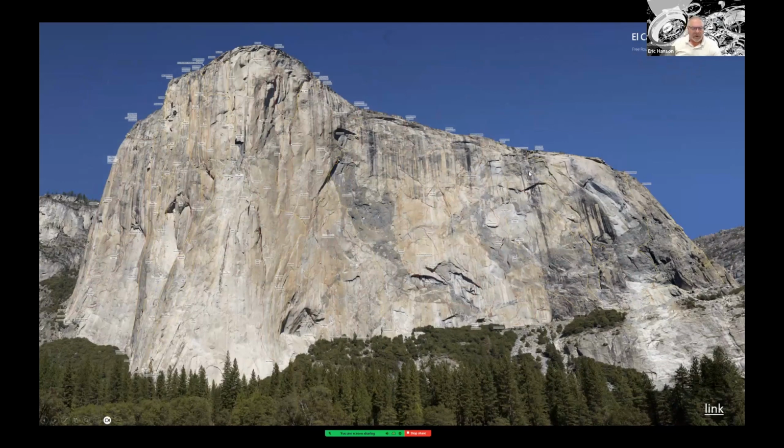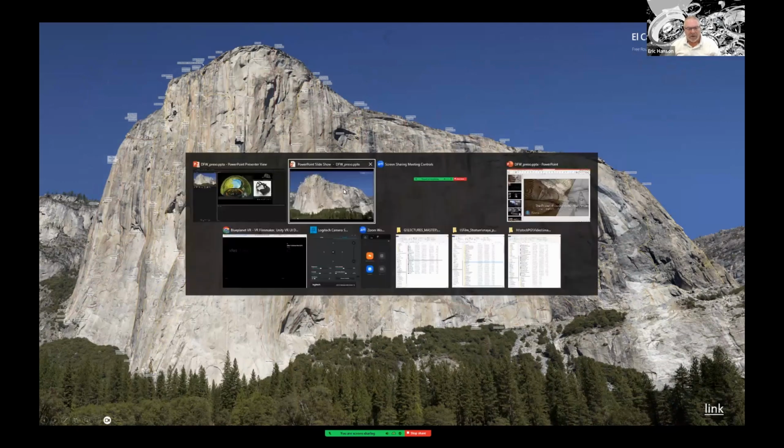A few years ago, Greg and I got back together and we did this big capture of El Capitan in Yosemite. I'm going to cut away and show you.